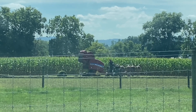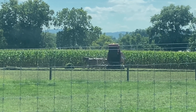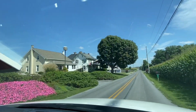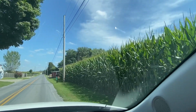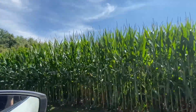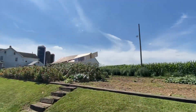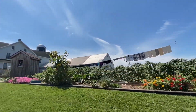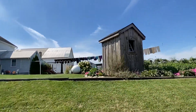What happened? That didn't get tied. Solar panels up there. Maybe they're charging a battery or something. That corn just looks so good. They're huge ears. Looks like it. There's multiple cops here. Uh-oh.